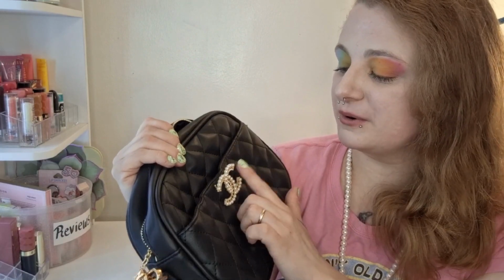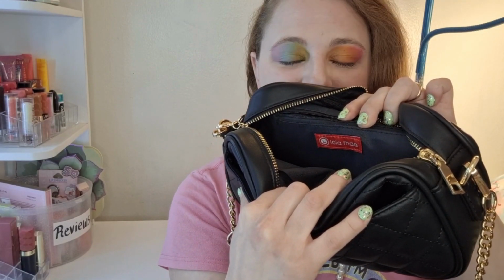Beautiful, high quality, soft pocket here on the outside. I do worry about the pearls of my brooch falling out because I'm pretty sure it's very fragile, so I don't want to hit this or knock it on anything. But this is a Lola May bag, and it is absolutely beautiful. So I definitely like my dupes and replicas.